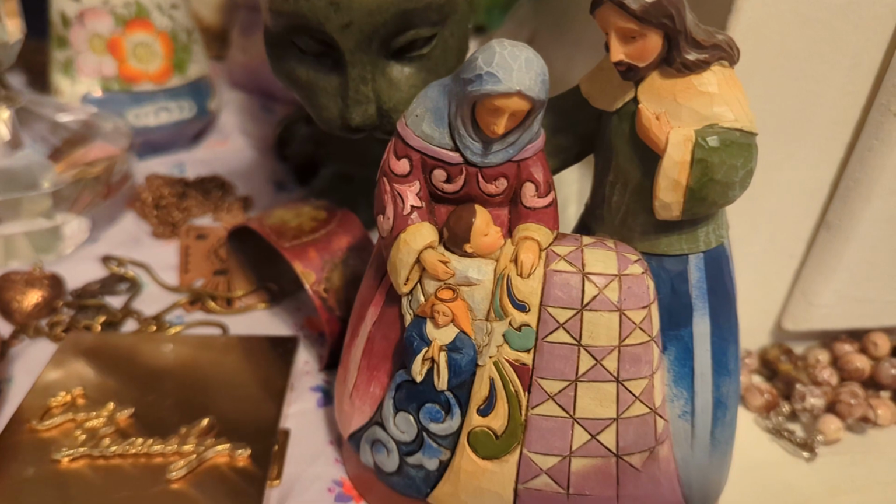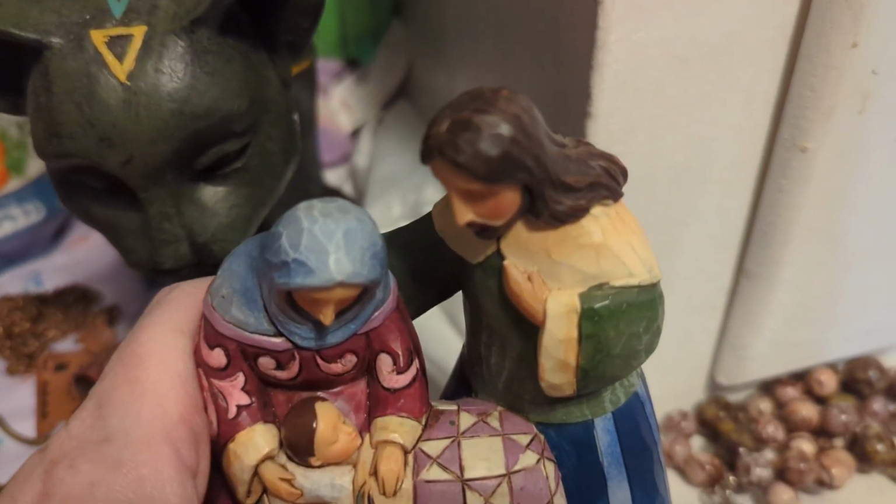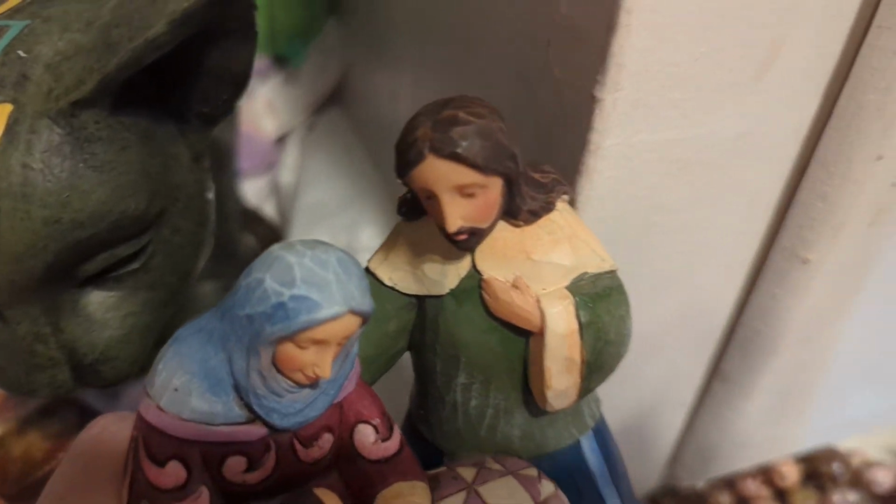Then here I picked this up. It is Jim Shore. This is a stocking holder. Oh, weird, the way the light was reflecting, it looked like there was damage, but there's not.